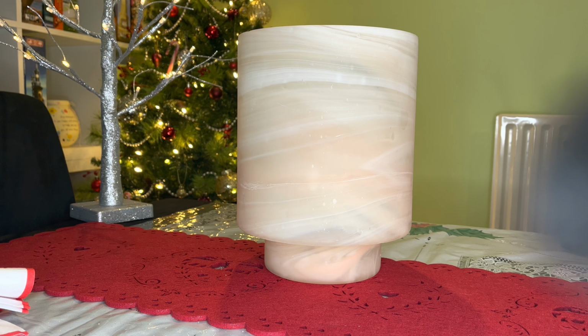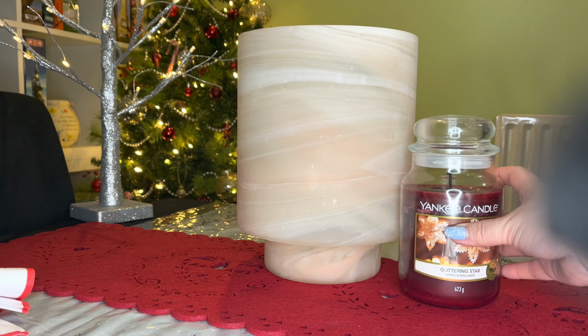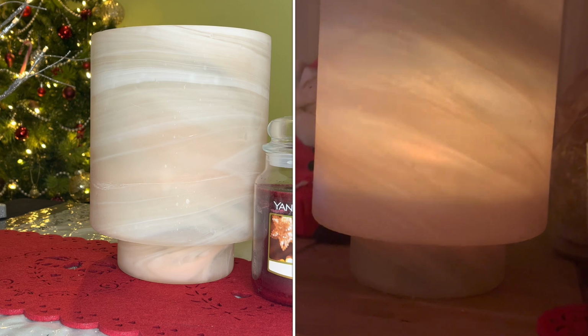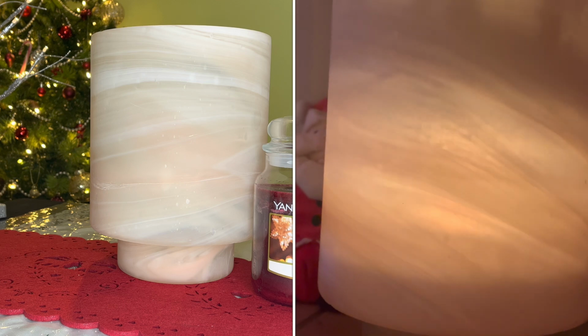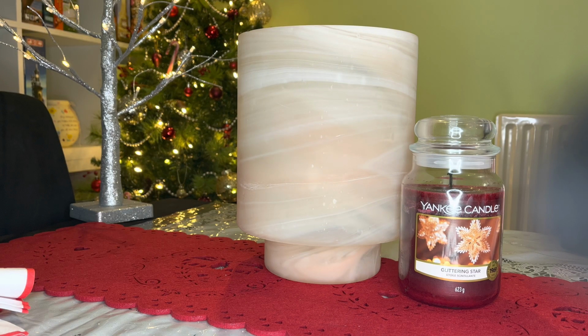And you can see the size of it, how big it is. Let me just pop this Yankee candle next to it so you can kind of see how big it is. It's very big, and I will put footage in of it at night time because it really does glow up. It's beautiful. I'm a little bit mixed about it, so I'm hoping that some of you out there use candle hurricanes maybe of this size and can help me out on this one.